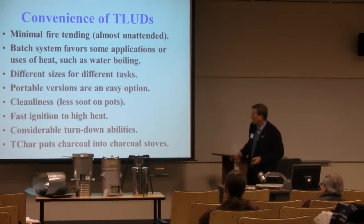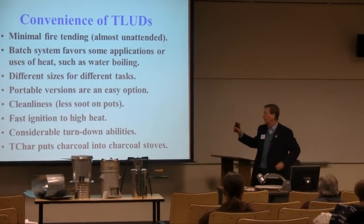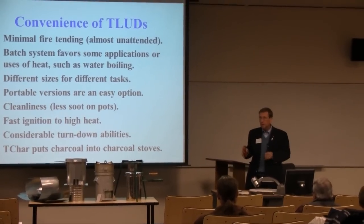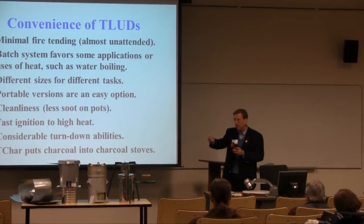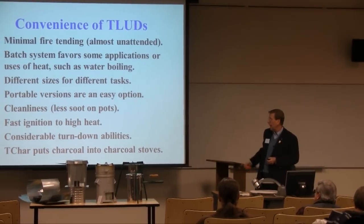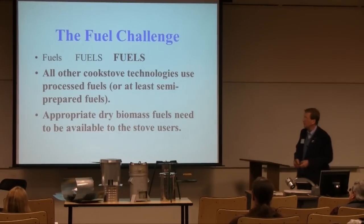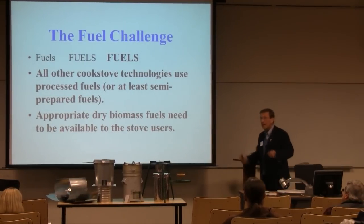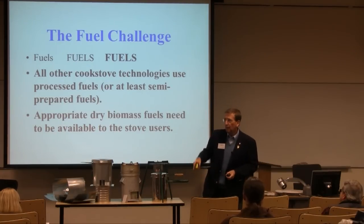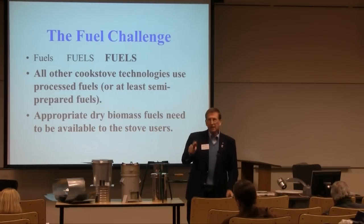Considerable turndown abilities, and Karsten was doing stuff with that just yesterday, and we're really very favorable. They are air-controlled stoves. It's not a perfect turndown ratio. It's not like a dial on an electric or a gas range, but they have pretty good turndown abilities. And the T-char stove puts charcoal into charcoal stoves. The fuels challenge. Hey, the topic of fuels. Fuels. Did I say fuels, folks? Fuels are the major stumbling block for the major progress for TLUD stoves.